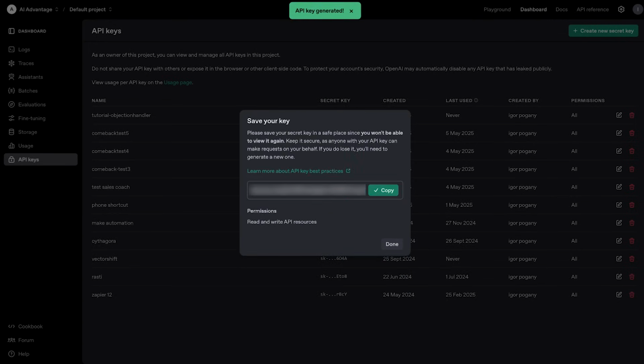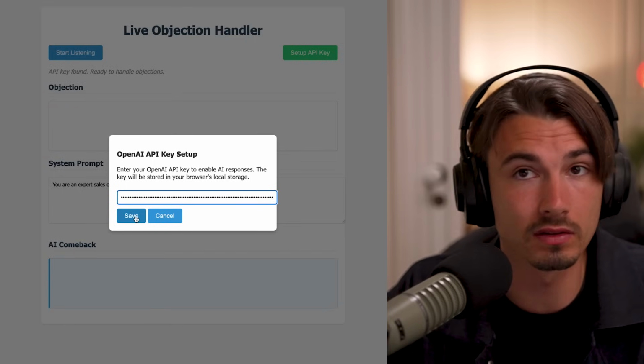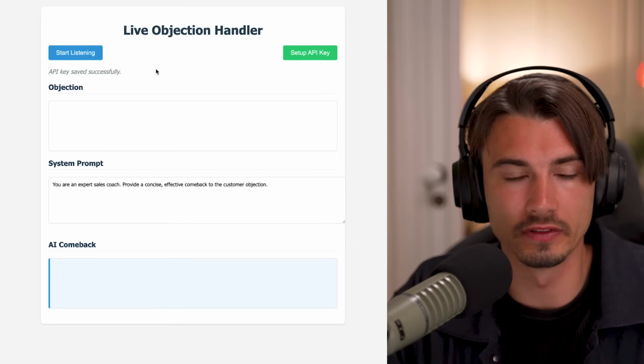You should always keep this hidden, as this allows any app access to your OpenAI account, which will then use your credits. And yes, you also need to make sure to have some sort of credits in your account. Otherwise, you cannot be paying per request. So I'll put this in here, save, and let's have a look if this works at all.